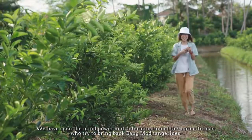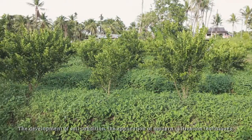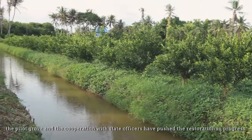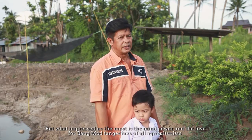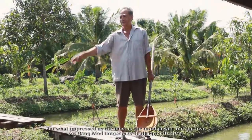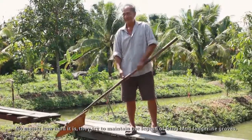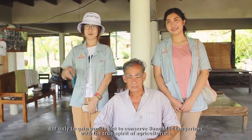The development of soil condition, the application of modern cultivation techniques, the pilot grove and the cooperation with state officers have pushed the restoration in progress. But what impressed us the most is the mind power and the love for Bangmod Tangerines of our agriculturists. No matter how hard it is, they try to maintain the legend of Bangmod Tangerine groves, not only to gain profit, but to conserve Bangmod Tangerines with the true spirit of agriculturists.